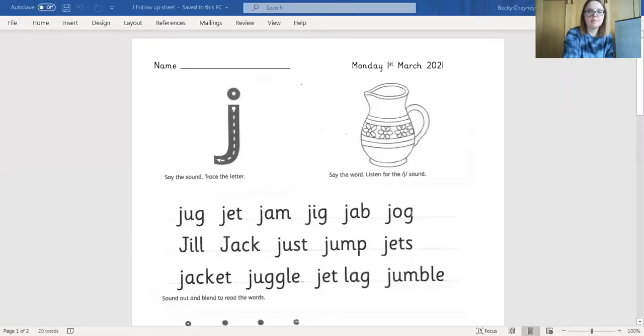Before we start, can you make sure that you have a pencil and this sheet from your home learning pack? If you don't have your home learning pack yet, you can get this sheet on the website. But just to let you know, all resources are in the learning pack, so it would be good if you could go to school and grab it as soon as possible.